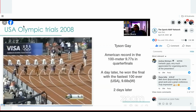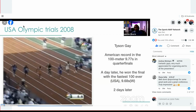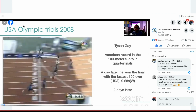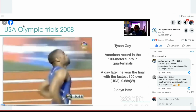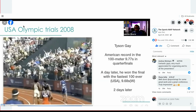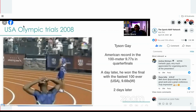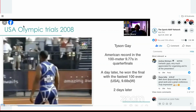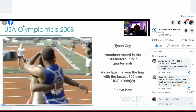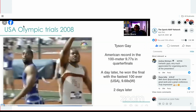The guy in the middle in the blue, as you're going to see him come forward, is Tyson Gay, US Trials 2008. In the quarterfinals, he ran 9.77, which is the US national record. So he's regarded as the fastest American of all time. He's faster than Carl Lewis, Leroy Burrell, Justin Gatlin, multiple Olympic medal winners. Then he went on a day later and ran the fastest US time in history, albeit wind assisted, so it didn't count as a world record.